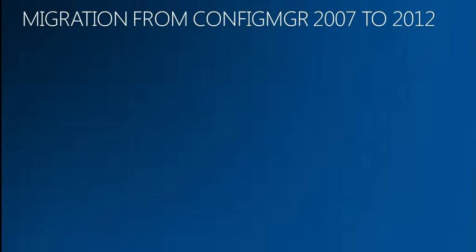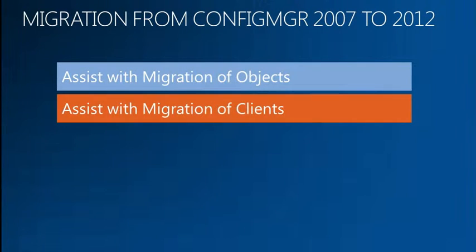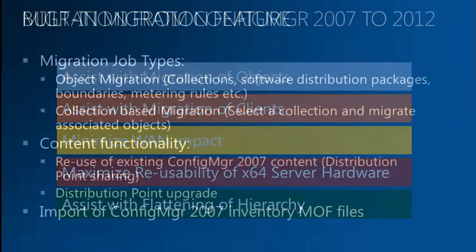But that being said, you have a lot of existing investments in 2007, right? So you've got your collections that you've built, and maybe they're very custom queries of yours. You've got packages and programs you've spent a lot of time on. So we wanted to be able to have you move those, get those into your new ConfigMan 2012 site quickly. So we have a built-in feature for migrating objects, migrating clients. We take care not to impact the WAN when we do this migration. And basically, we're trying to flatten your hierarchy and get you into a more simple frame of mind there.